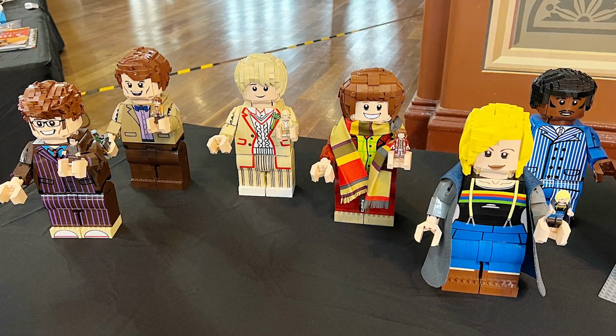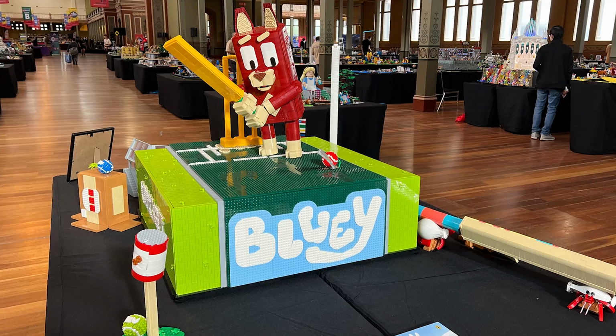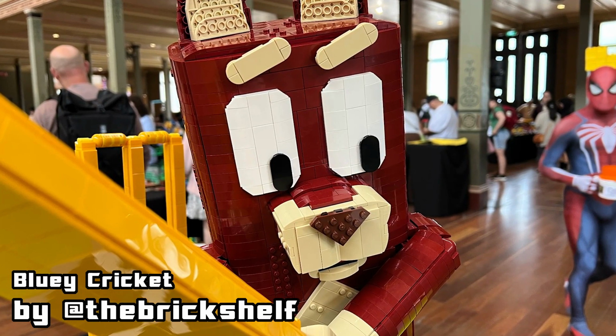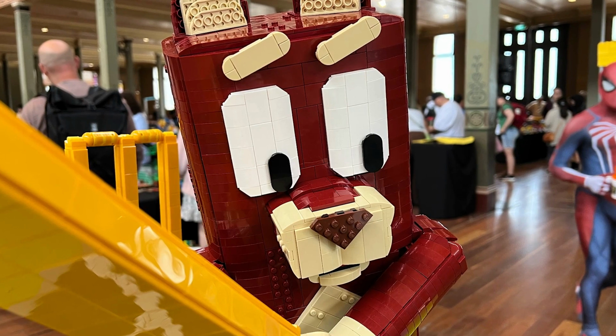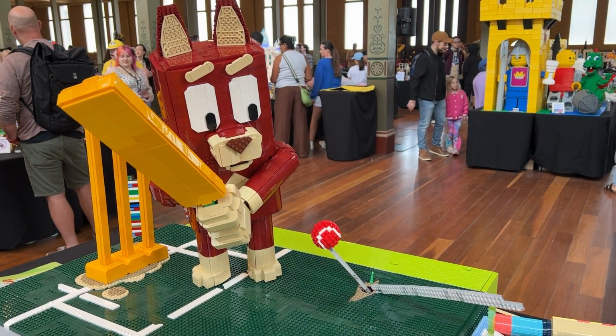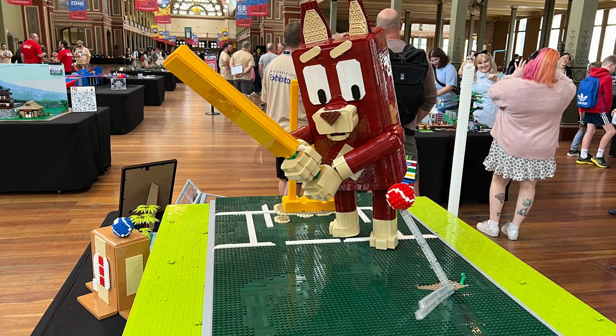Now for a little delightful build that was on display at the show, and this was an absolute banger. It's from the hit Australian TV show, Bluey. There's so much life to this build. Look at the eyes, the nose, the snout, the eyebrows. It captures everything so perfectly. Also, the movement of this cricket ball, hitting the ground and then flying up to then be hit by the cricket bat. I love that. This is a brilliant MOC.